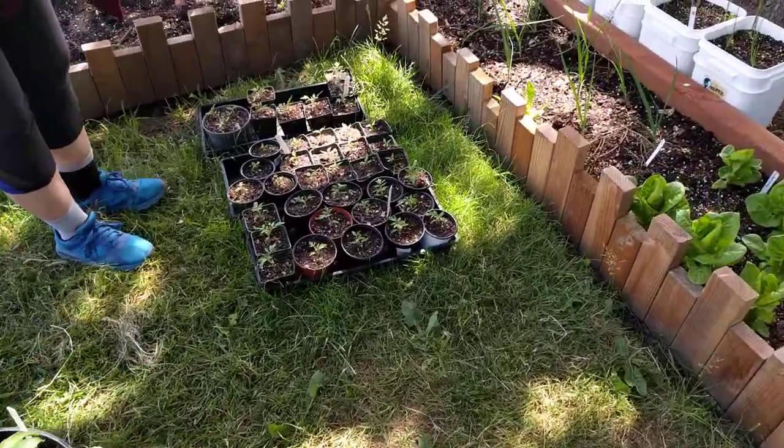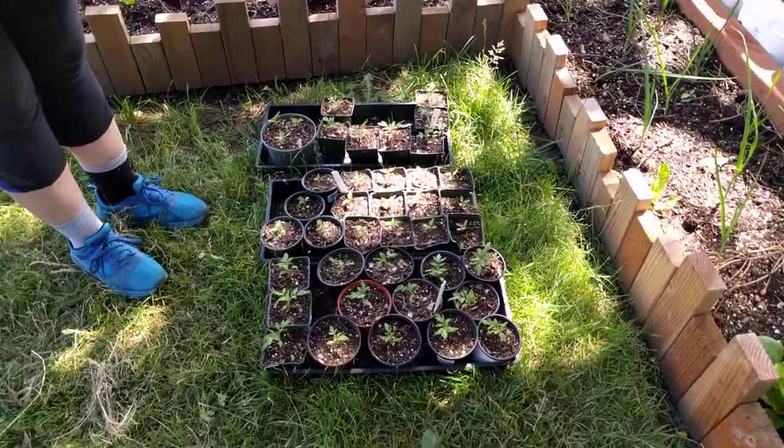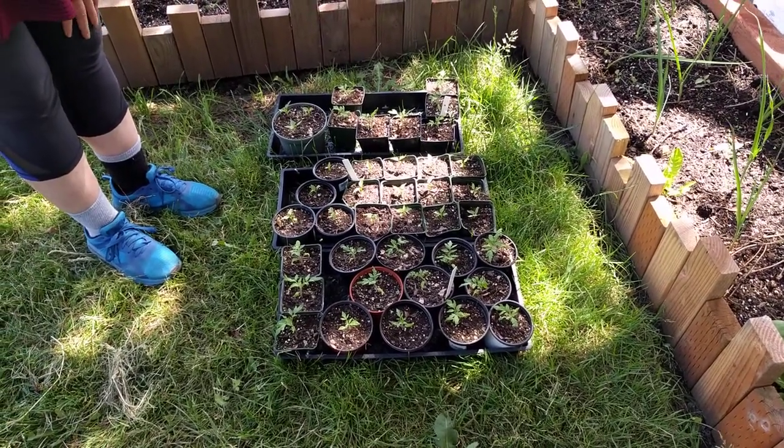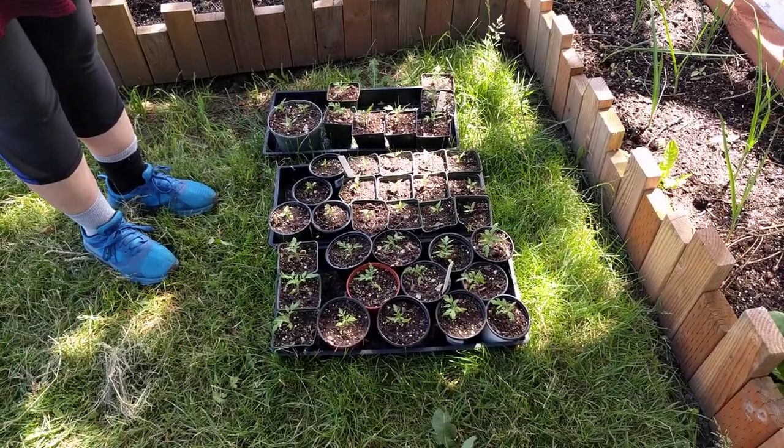More baby chilies and more baby tomatoes. Obviously, I don't have enough room for all of them. I will have to give some away to the South Corvallis Food Bank, which I'm sure they will appreciate.